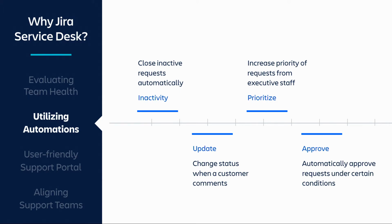And this makes it go into a status that our agents monitor in a queue, so that way they can see it very easily and see what's ready for them to work. For requests that come in from the executive staff, we actually automatically increase the priority of those requests to make sure it goes to the top of the queue immediately. For some small purchasing requests, we actually automatically approve some of these requests if they come in under a certain dollar amount, because we don't want to have to go through obtaining approval if it's just going to be approved anyway, so we can just get it in, mark it approved, and get it out.